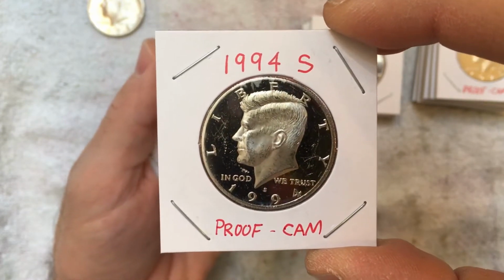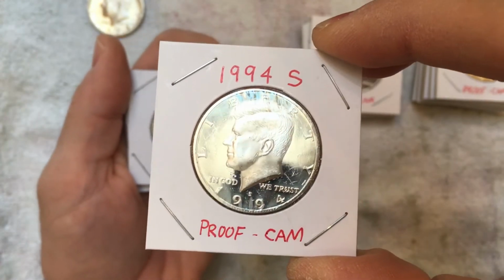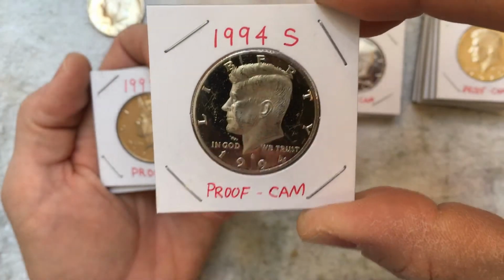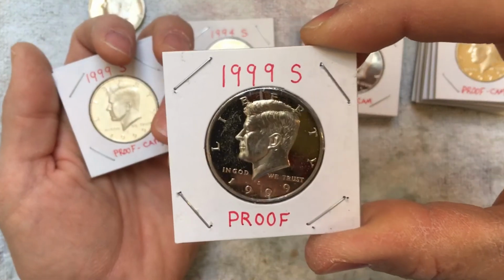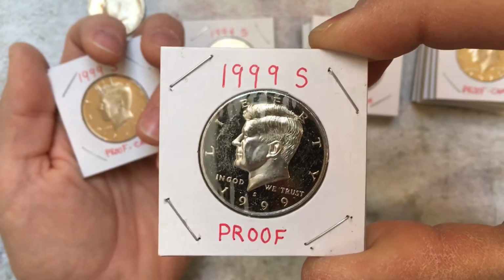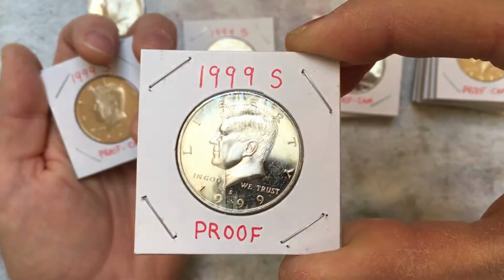Like I said, you can see some of these are scratched up. They're not in the greatest of condition. Some of them are in really good condition, but the majority of them, I found in circulation, so that's kind of to be expected. But they do seem to clean up nice, just using that Q-tip to get the oils and any dirt off of the fields.